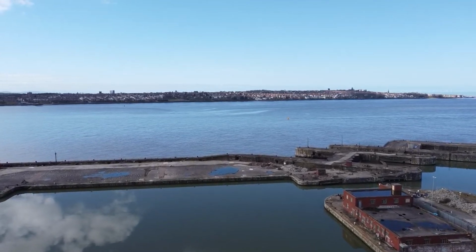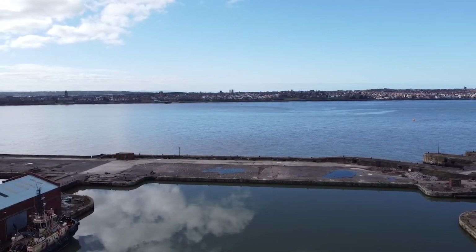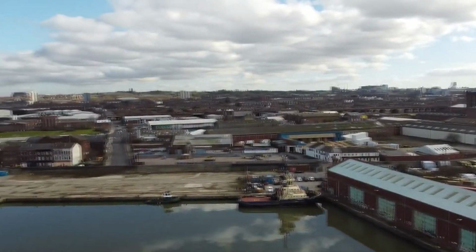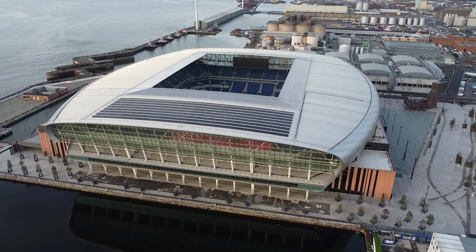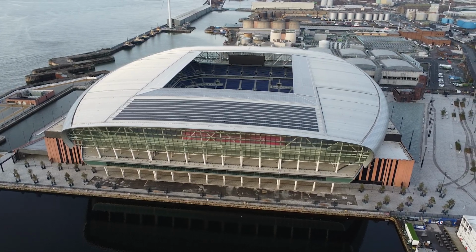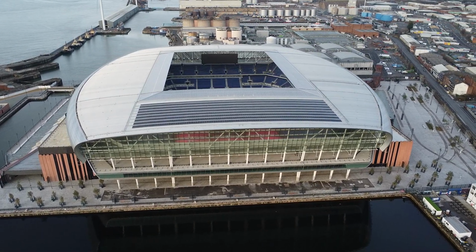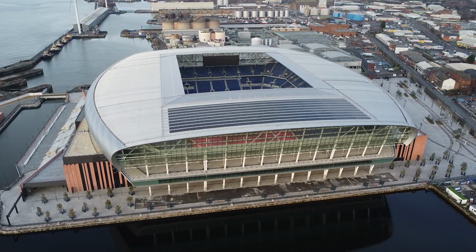Looking over the video today, I'm doing a small comparison between when the dock was first announced as getting taken over by Everton, and a brief flyover of what we've got now. Looking at the dock back in the day, it was quite literally a wet hole in the ground that needed some serious TLC. The site itself had pretty much fallen back into the water. It was in a very sorry state, and the work that Everton and Laing O'Rourke have done is just absolutely magnificent.